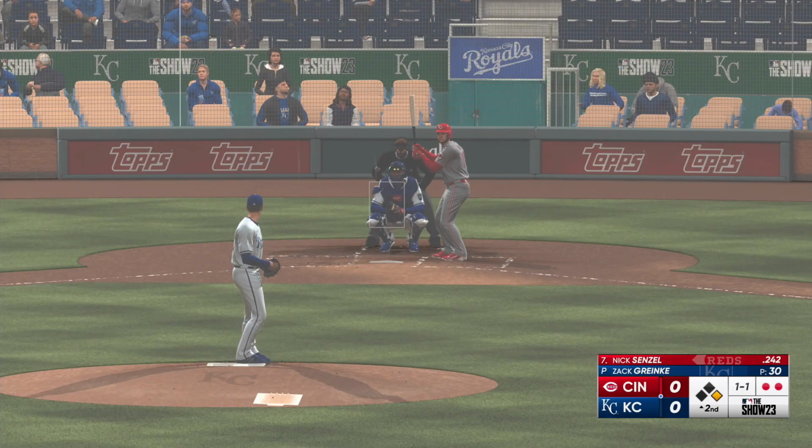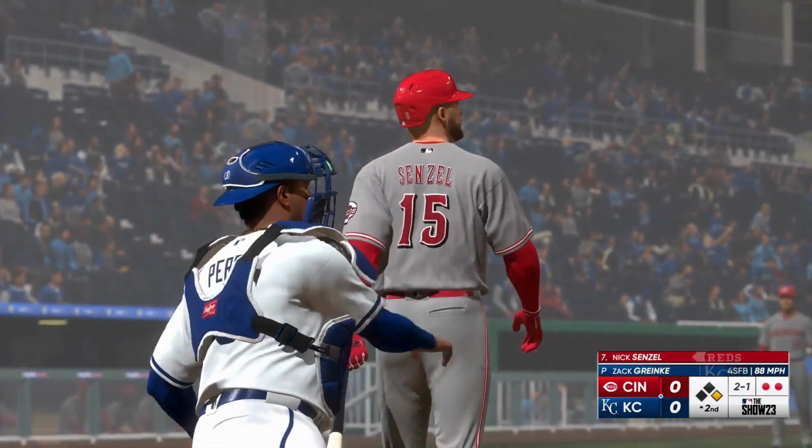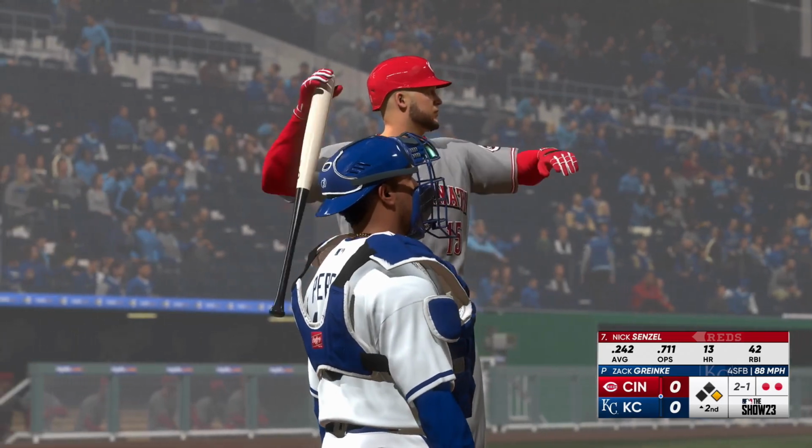I tell you, good job so far on the mound. He just needs one more out. Now it's Nick Senzel. Pitch misses. Now two balls and a strike.